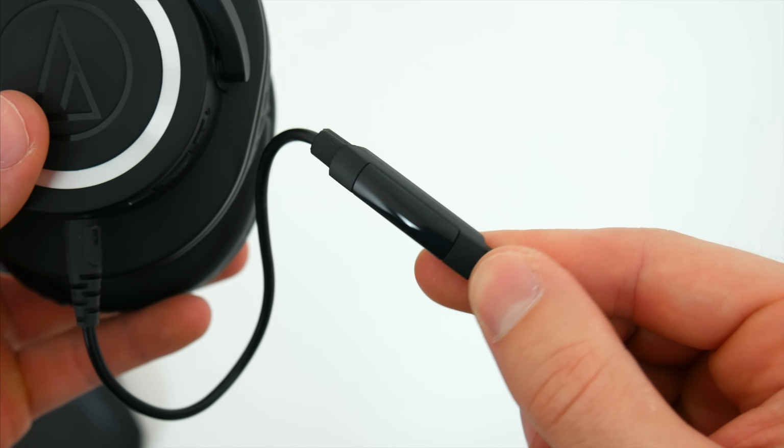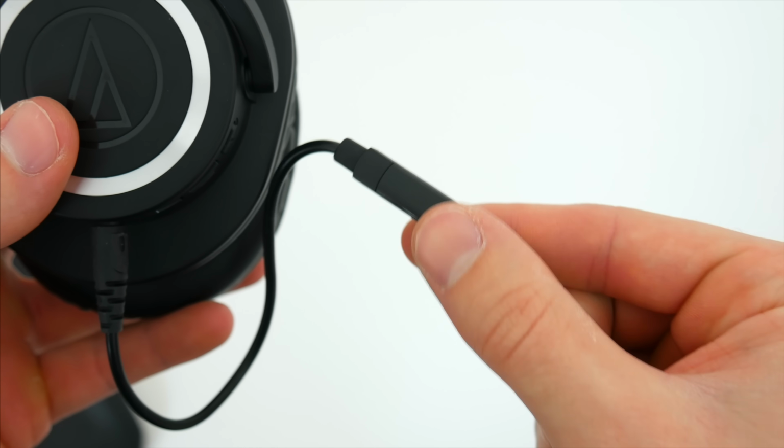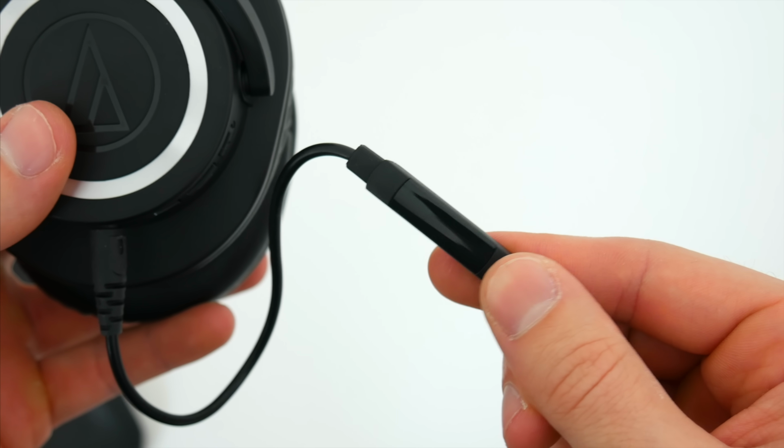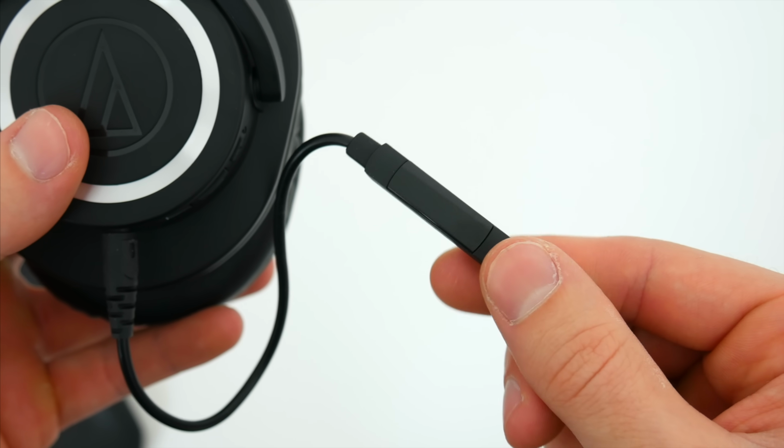There are inline controls on the cable, but just one button though, because the rest of your controls are on the headphones. It's got a mic too, but there's also a mic on the headphones directly, so you can take phone calls wirelessly if you want to do that.